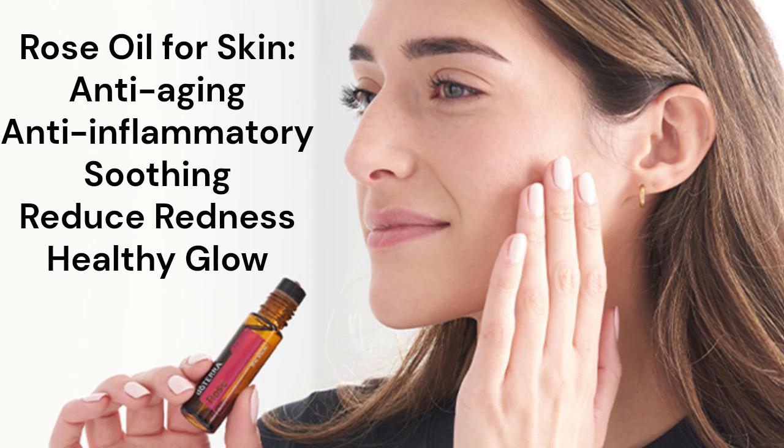My second favorite way to use rose oil is for my skin. I add a few drops to my daily moisturizer. Rose oil is anti-inflammatory, soothing for the skin, and has anti-aging properties to help reduce redness and give my skin a healthy glow.